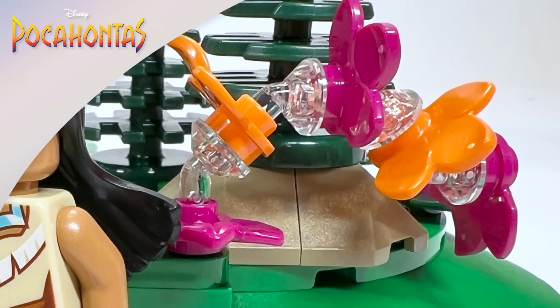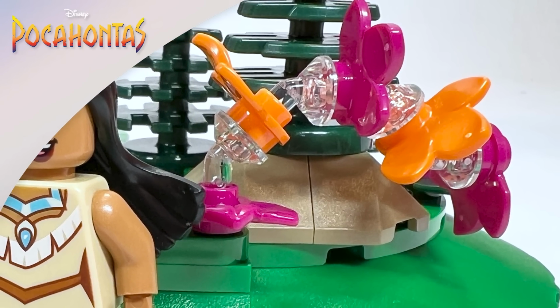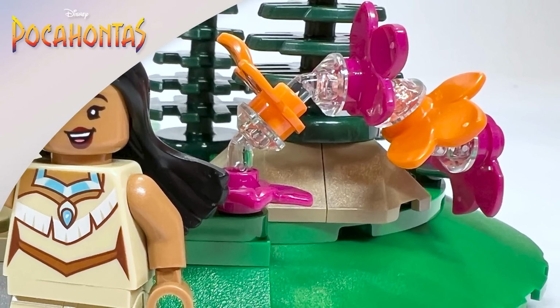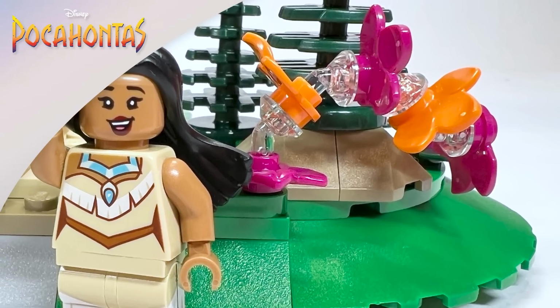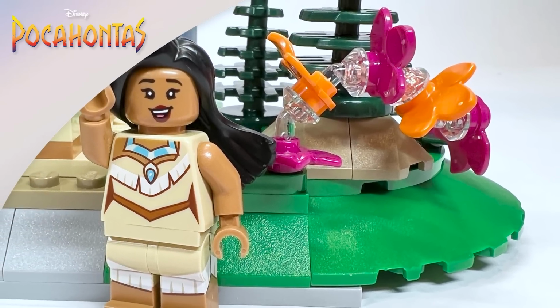Next up here, we've got a couple of different colored leaves there flowing in the wind. This is, of course, from Pocahontas, from "Colors of the Wind." This is also the same accessory that she actually shares in the minifigure series that she just appeared in.